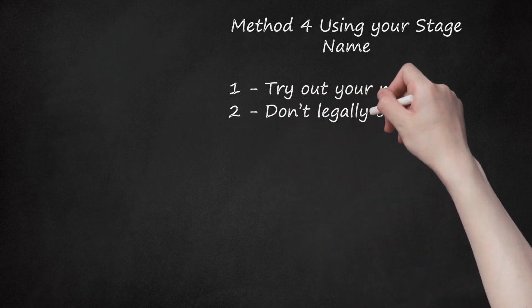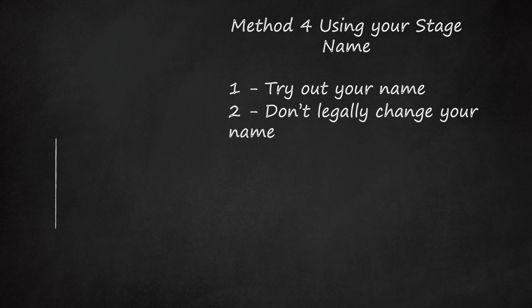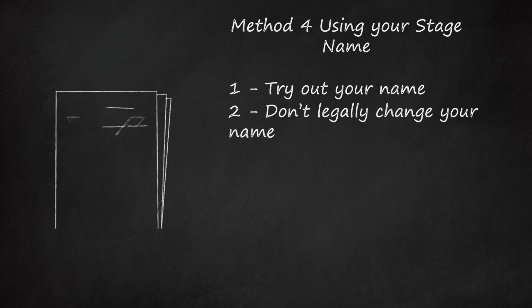2. Don't legally change your name. Unless you are completely abandoning your real name altogether, there is no need to legally change your name. This will help you maintain a distinction between your personal and professional lives.